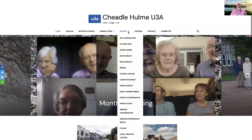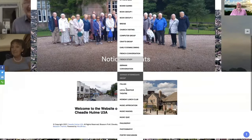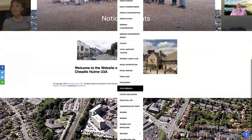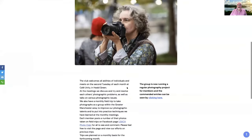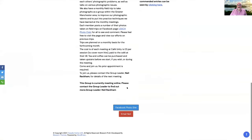The actual website is covered by bot protection, which means that you don't get computers trawling around for email addresses ad nauseum, and then you start getting lots of emails that you don't want. So the whole website is covered. At this point, you don't see the actual email address. It's all encrypted, so it's as safe as we can make it.